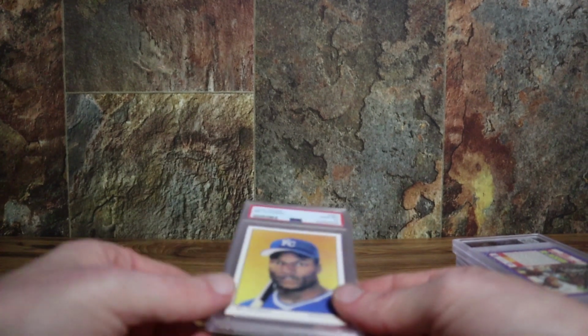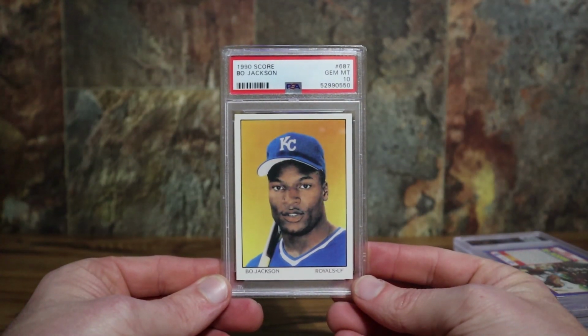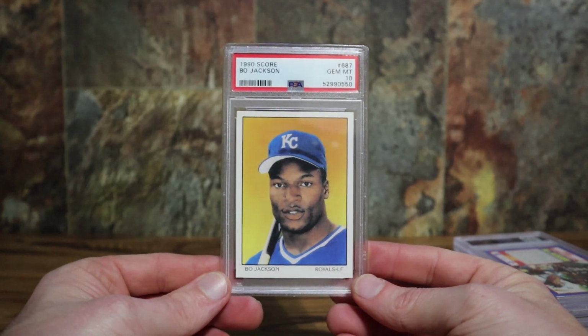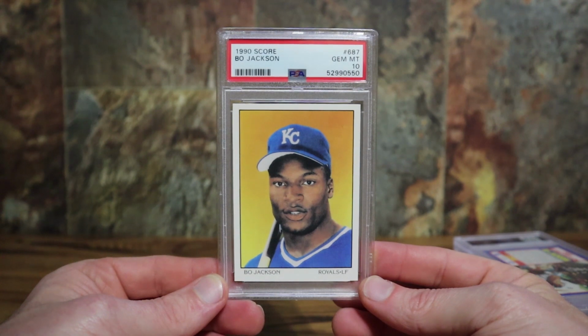So the Dream Team. Always loved the Dream Team subsets. This is the 1990 Bo. Again, like I was just saying, this one is a lot easier. If it's pack pulled or out of a factory set, you're mainly just looking at centering. Rarely are you going to run into any surface issues or corners or edges.